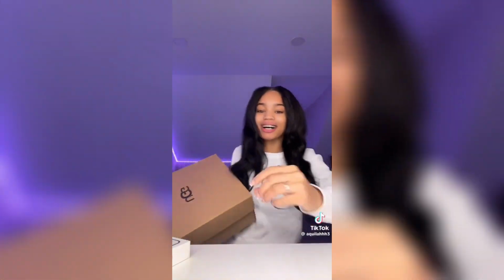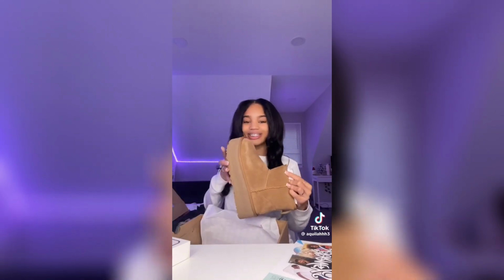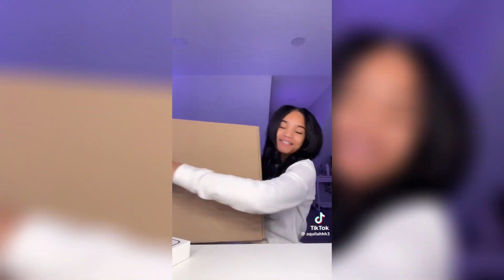Next is shoes from UGG. Okay, so in here, I got the new platform UGGs. And they're so stinking adorable. I literally can't wait to wear these. Okay, so the last thing I got is this big box right here.